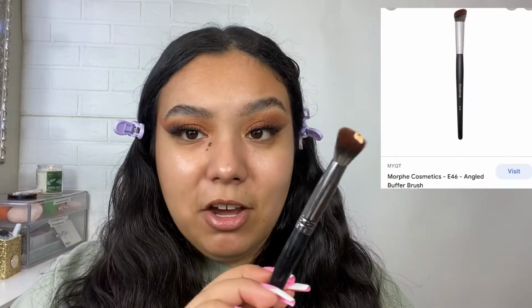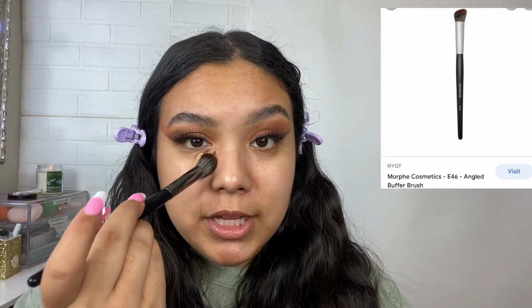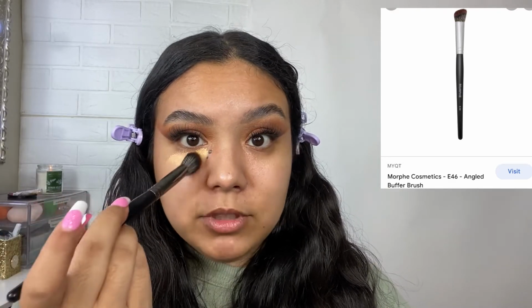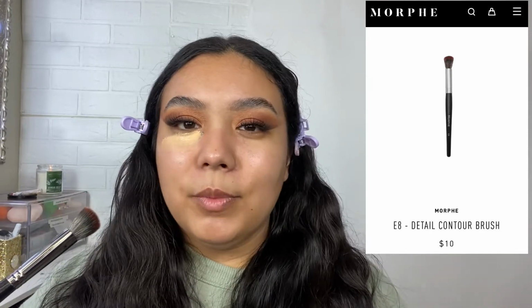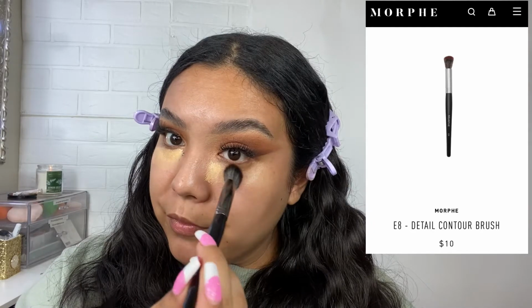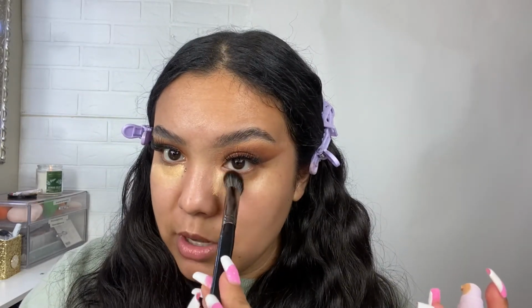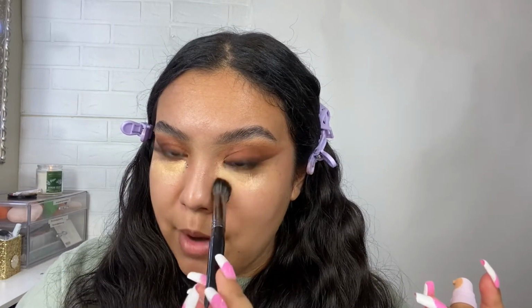I'm gonna go ahead and take it on my Morphe brush. This is actually the E46. I like this one for concealer. I see a lot of people talk about the E8 for concealer, but personally, I think the E8 is a little bit too fluffy for your under eye. That's just me though. So I really prefer the brush that has an angle because I like to tap and place the concealer and have control over where I'm placing the product, instead of a more fluffy brush that's kind of gonna go everywhere.